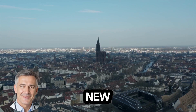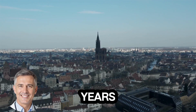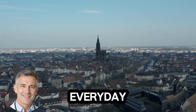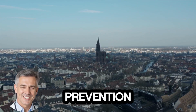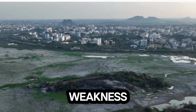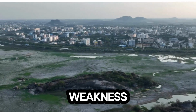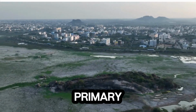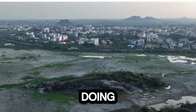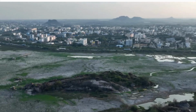This isn't some new theory or experimental approach. It's something we've known for years in the medical community, but somehow it rarely makes it into everyday conversation about fall prevention. So here it is. The number one muscle weakness causing falls in seniors is gluteus medius weakness. This is the primary hip stabilizer, and when I say primary, I mean it's doing a job that nothing else in your body can fully compensate for.